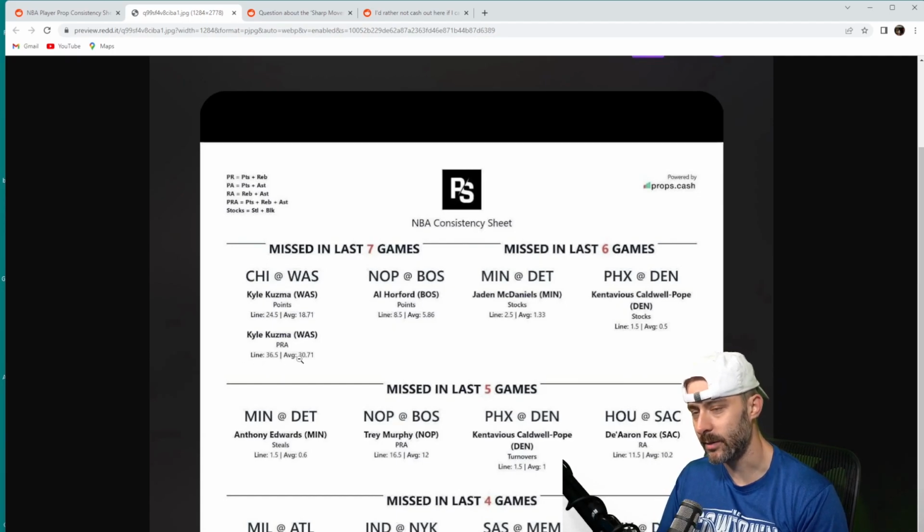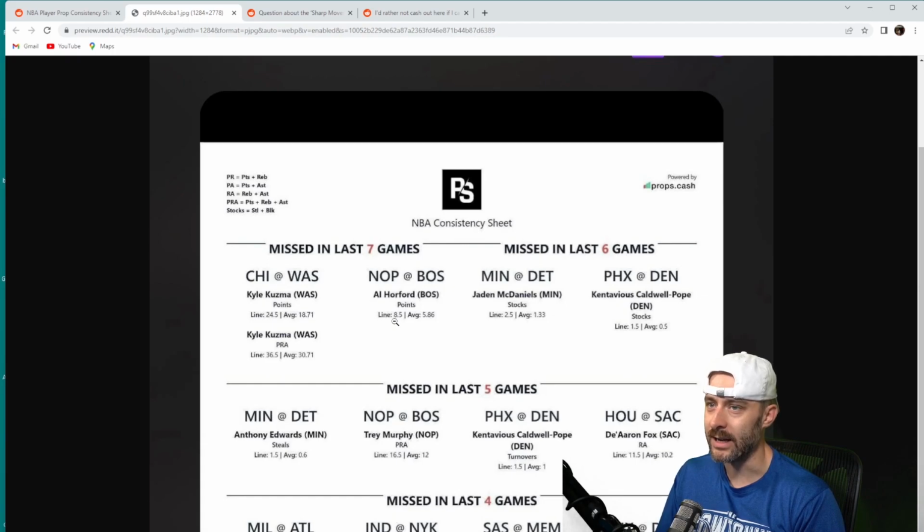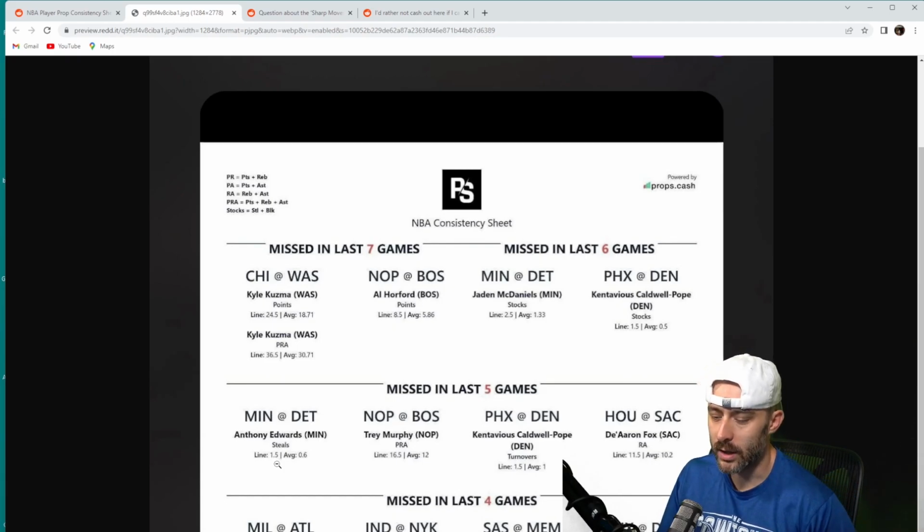He's averaged 30.71. Al Horford points, 8.5 is the line, but he has not gotten 8.5 over the last 7 games. He's averaged 5.86. Anthony Edwards steals. The line is 1.5. He has not gotten 2 steals or more in the last 5 games. He's averaged 0.6.